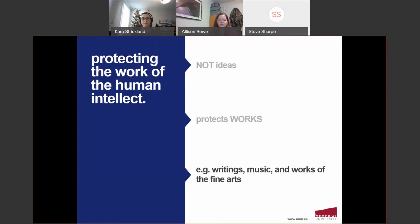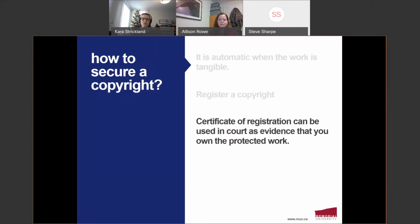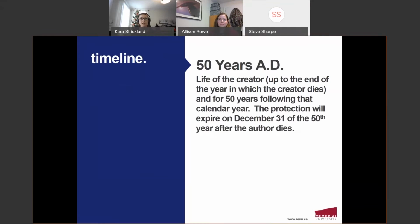As an example, you can't protect the plot of a story, but you can protect the actual written work that you've created. To secure a copyright, it's actually automatic as soon as the work is tangible, but you can register it. Registering costs between $50 and $65, and it provides you with a certificate that you can use as evidence in court that you own that protected work. All you have to do is identify what you're copyrighting. And copyrights go for 50 years after the year in which you die. If for some reason I died sometime within this 2020, then my copyright would be good until December 2070.